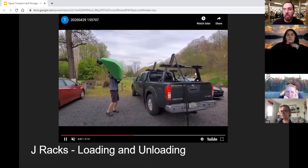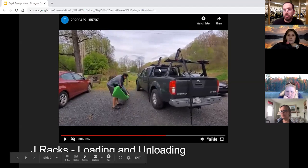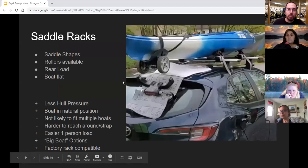Now I would say my setup has a bit of an advantage over a lot of people, because I can get in here underneath it because of the truck. If you have a big SUV, you might have trouble because you got all this car here, so you can't quite get underneath the boat to lift it. So if you have a big SUV, you're not good at lifting, then you'll see a rear load might be better for you. And later on, we'll talk about some ways to help get them up there.